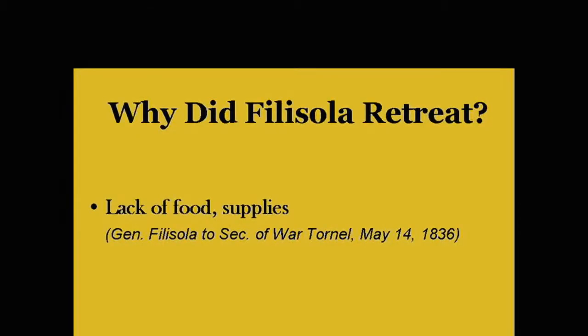So there are lots of theories put forth as to why Filisola conceded Texas to the Texans, but the one that seems to make the most difference is this one, that he lacked the food and supplies. This makes a little bit more sense if you think about it. His army was not only in a wretched condition, so reasonably he might have believed that the Mexican army was no longer capable of making the lunge to the Sabine River.